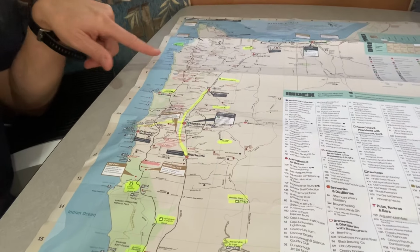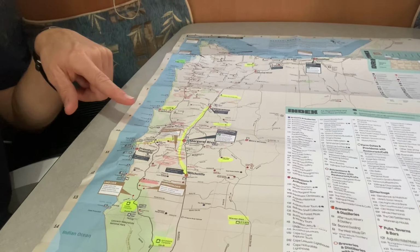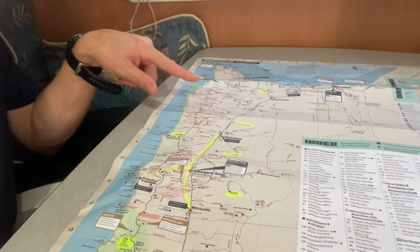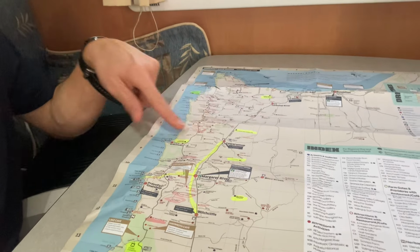There's a couple of kayak spots. There's a mountain bike park. There's a rail trail to do. There's the coastal side to do as well. Few wineries, all the food belt up here.